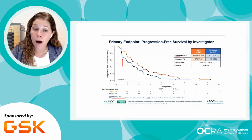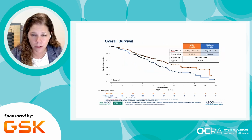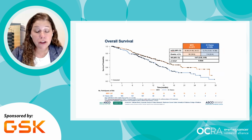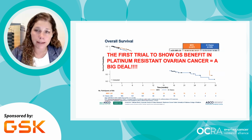And what did they find? Well, a very clear benefit in progression-free survival. So about a 40% reduction in the risk of progression and an improvement in overall survival. People lived longer when they got mirvetuximab. This is the first time we've ever seen an overall survival benefit in platinum-resistant ovarian cancer. This trial was a really big deal.